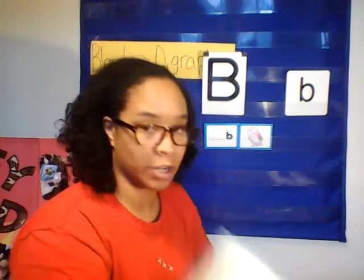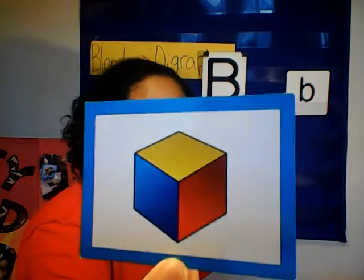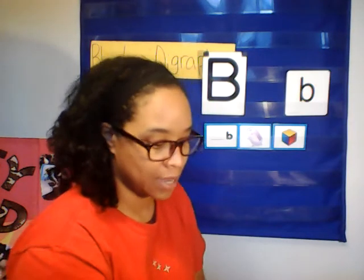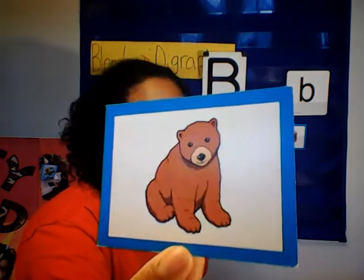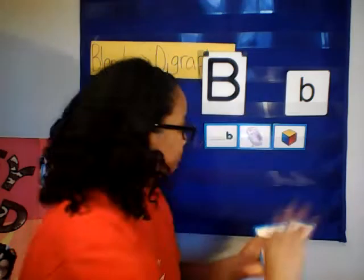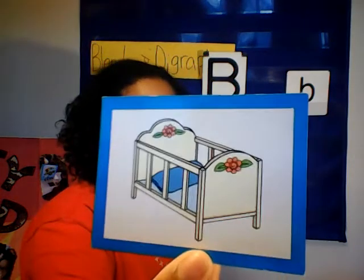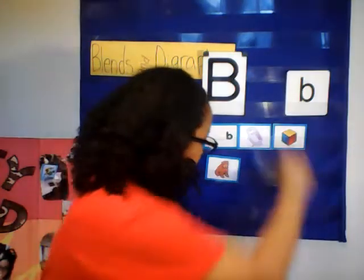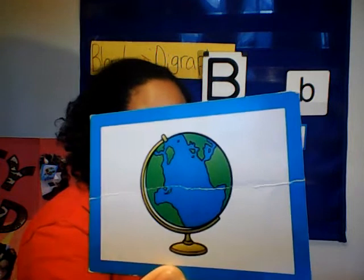And we've been working on this shape in math. Cube, cube. Next, this is a baby bear. Cub, cub. And then a crib, crib. And this is a globe, globe.